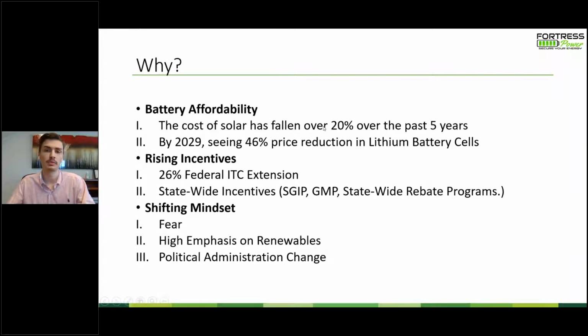Now, why is this? If you remember 10 or 15 years ago and how solar first came to market, the cost of solar has fallen over 20% in the past 5 years. Even in the past 15 years, we've seen a lot of development with solar alone, and even just the past 5, we've seen this price reduction. We're seeing the same thing in the battery industry. By 2029, we're expecting a 46% price reduction in the lithium battery cells themselves. So almost half the cost by the end of this decade.